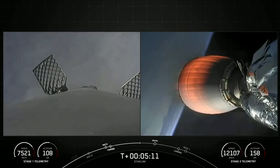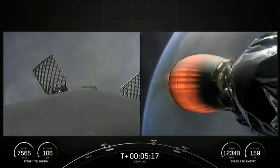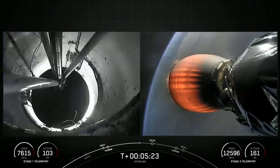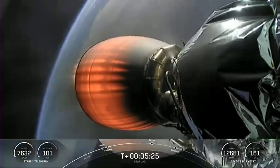Now, we've got some phenomenal views of our Falcon 9 first stage on the left side of your screen and the second stage on the right. The first stage has reached its apogee and is now on its way back towards Earth, while the second stage continues to speed up as it goes around the Earth.